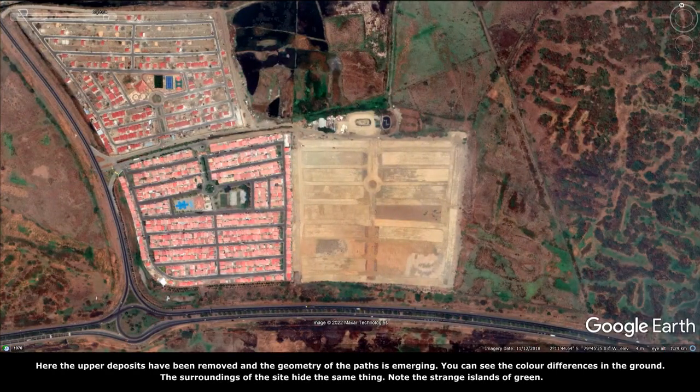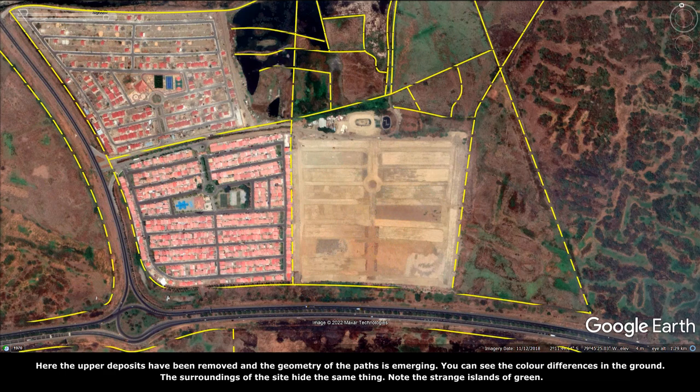Here the upper deposits have been removed and the geometry of the paths is emerging. You can see the color differences in the ground. The surroundings of the site hide the same thing. Note the strange islands of green.